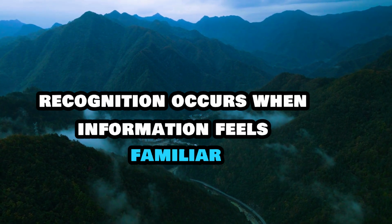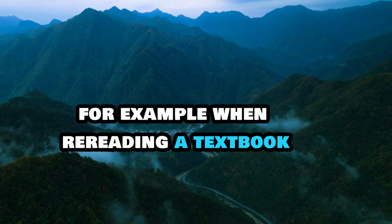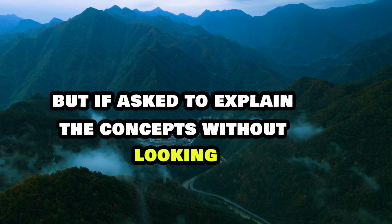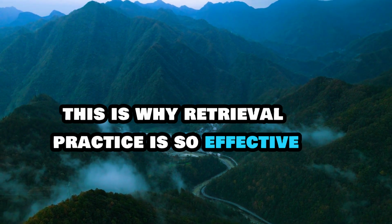Recognition occurs when information feels familiar but is not actively retrieved. For example, when rereading a textbook, a learner might feel confident because the material looks familiar, but if asked to explain the concepts without looking, they may struggle. This is why retrieval practice is so effective.